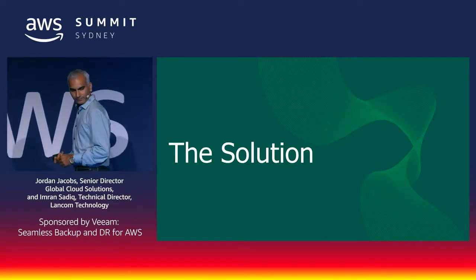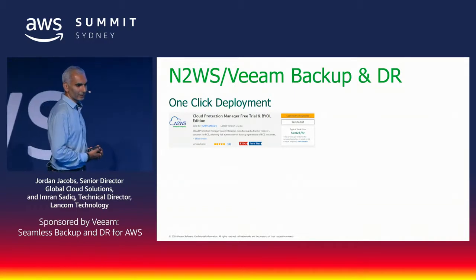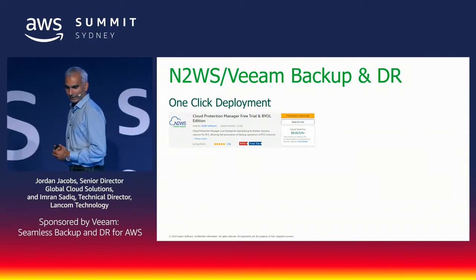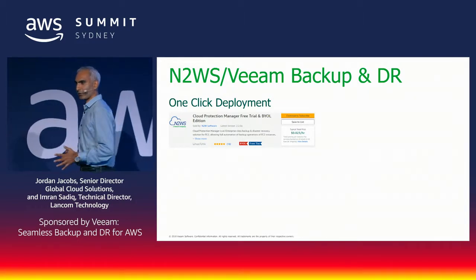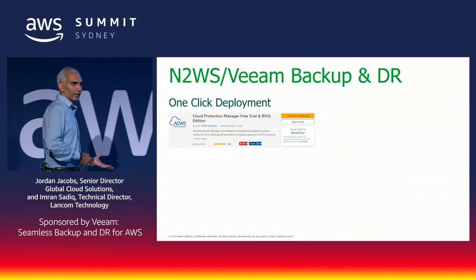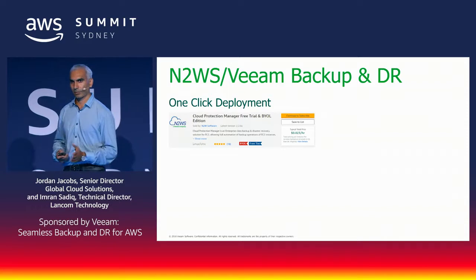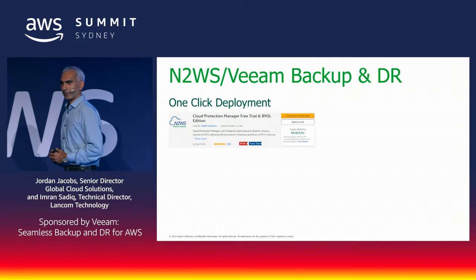So the solution. What we found was this amazing product called CPM from AWS, and we loved some things about the product that really got us using it. Number one was one-click deployment. I didn't need to go to some website to download the software, create my machine, install it, and then configure the whole thing to manage it. It was available on AWS Marketplace from day one, so it was a one-click deployment into your account. Once it's spun up, you just go through the wizard, set it up, and you're done.